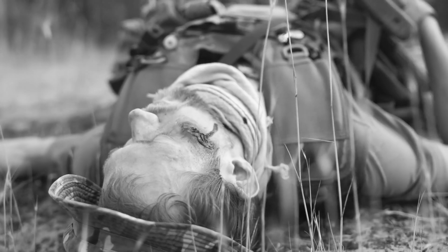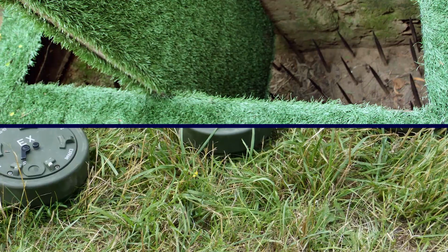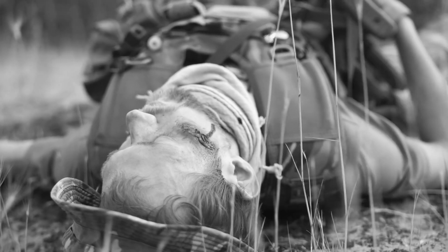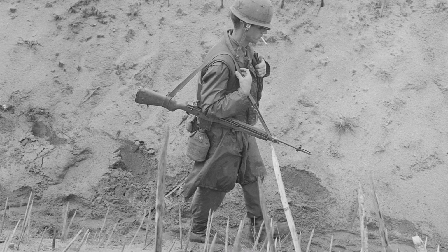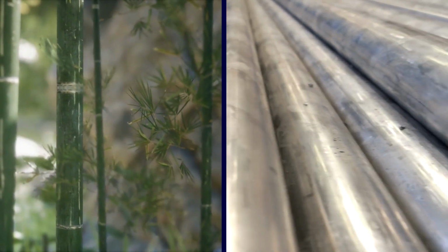It's estimated that as many as 11% of deaths and 15% of wounds to US soldiers in Vietnam were caused by booby traps and landmines. As much as 2% of the wounds suffered by American soldiers during the Vietnam War were caused by sharpened rods called Punji sticks, or stakes, typically made from bamboo and sometimes from metal.